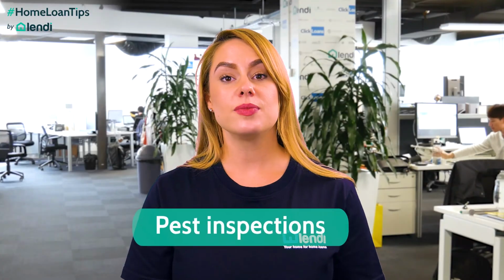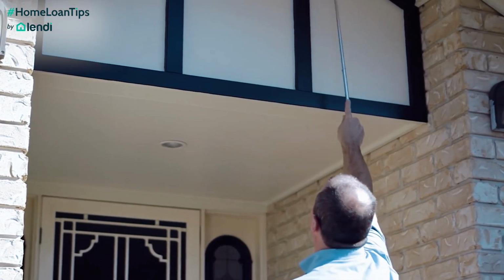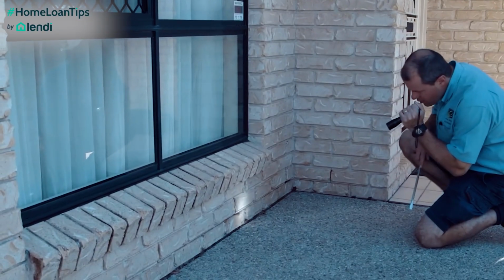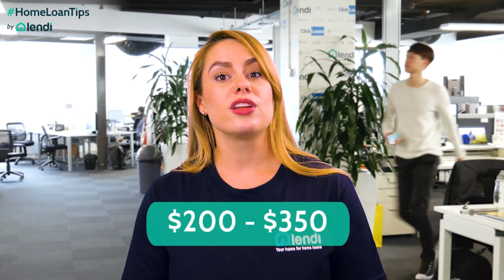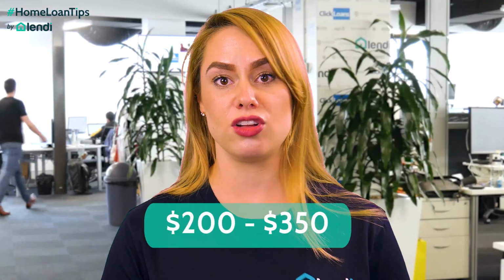Pest inspections. This is to ensure there are no pests inside the property such as termites and there aren't any previous pest infestations. These usually cost between $200 and $350. Strata inspection. This report examines the written records of the owner's corporation. It provides relevant information about strata levies and insurances and generally costs between $200 and $350.